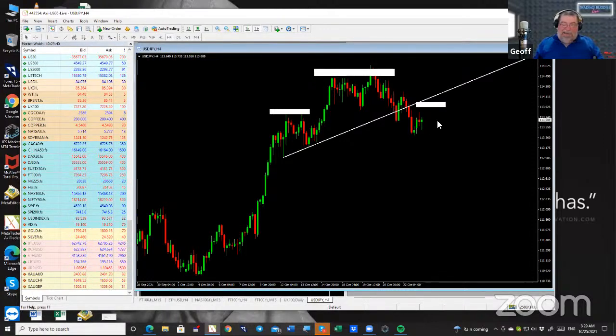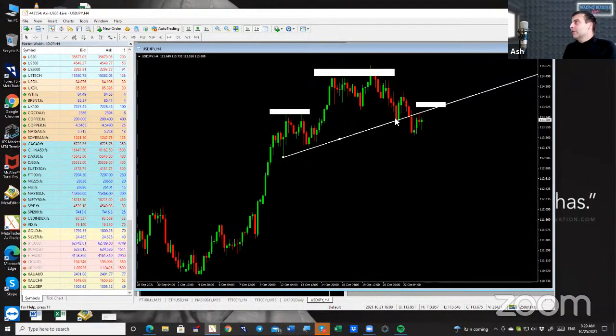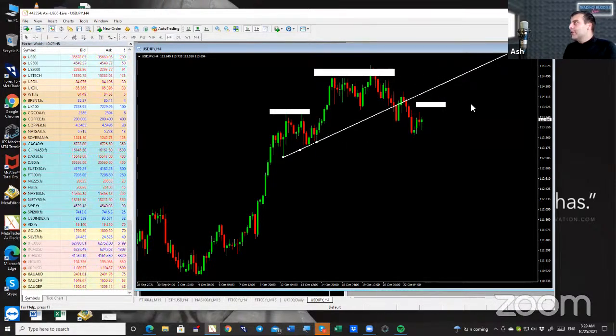The yen has been so weak for a long time. That looks okay though. I don't know where that would be. I'm not sure if that would be there. Yeah, it probably would be about there, wouldn't it? So that would move this up a little bit, probably to around about... Oops, that would move this up to around about here.